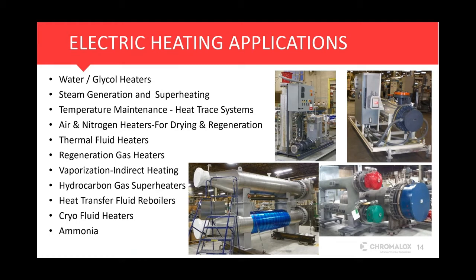Great point, Dean. These are some of the applications that we see and get involved in on a daily basis. In my experience, most of the common ones are water, glycol heaters, steam and steam superheaters. We can do that with electric heaters, regen heaters. Heat transfer systems are just some of the examples, but every day we're dealing with these. We have more and more.